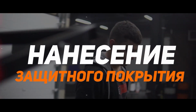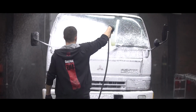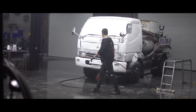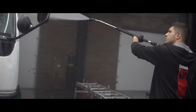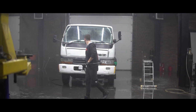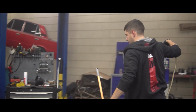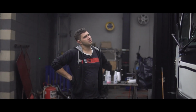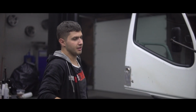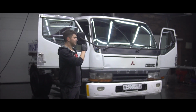Protective coating. One is clean, the other is dirty. I mean to say this thing is clean while I'm the one who's dirty. So we're done with most of the dirty work. There's just a tiny bit left to do. That is wipe off a few droplets and rub the windows.